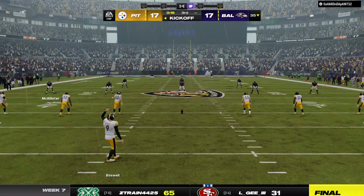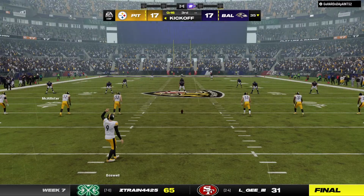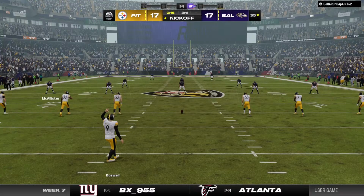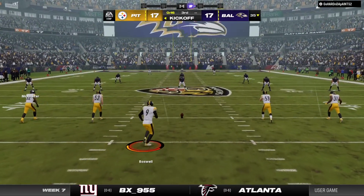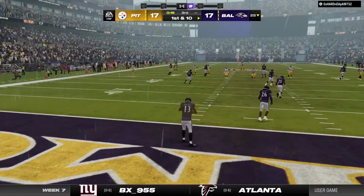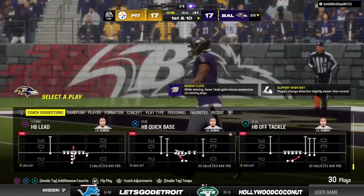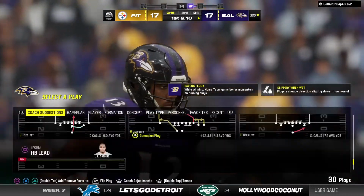Chris Boswell will be kicking off for Pittsburgh. 17-17, the score. All even to this point as the kick's away. But no run back here. Fair catch, and this will come out to the 25. Take over 1st and 10 at their own 25-yard line.